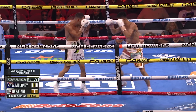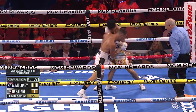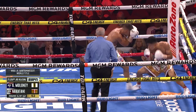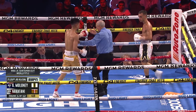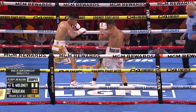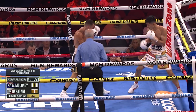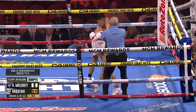Tried to time a left hand as Moloney opened up. Yep, off the probe. That's it, just occupying that space, keeping him at bay, putting a barrier in front of Moloney. But when you're getting hit with these kind of shots, the kind of shots that Moloney's getting hit with, your first instinct oftentimes is to defend yourself and then punch. So after that process goes through, Nakatani's no longer there, or they're in a clinch and the referee breaks them. Here comes his uppercut. He's sitting on that back foot. Be careful.